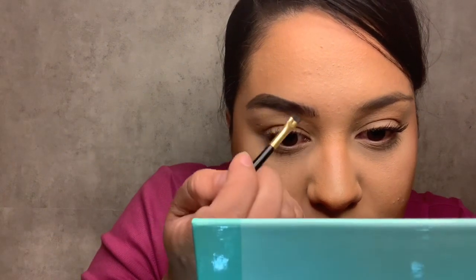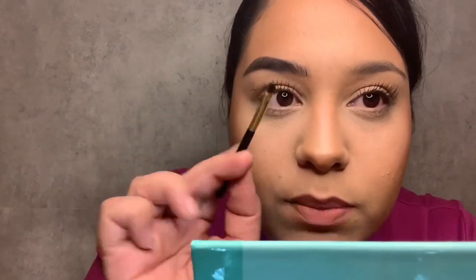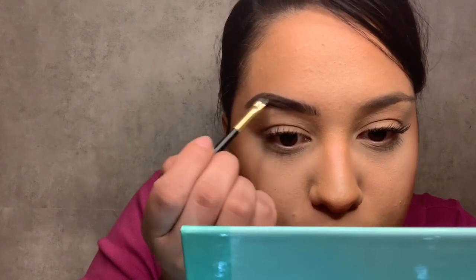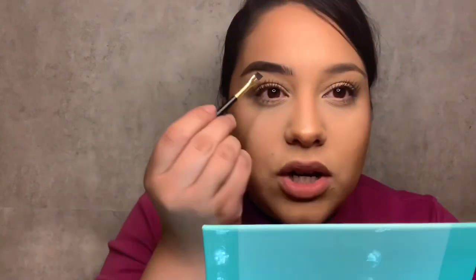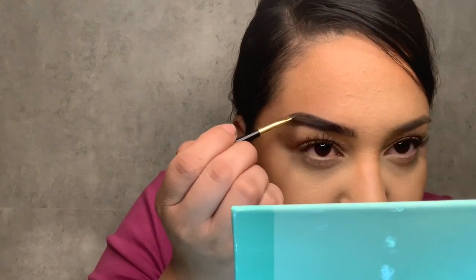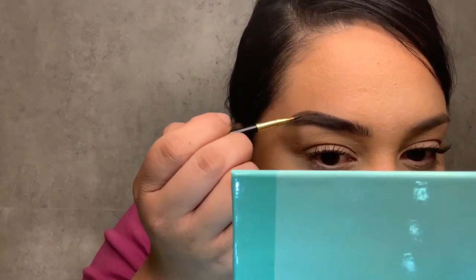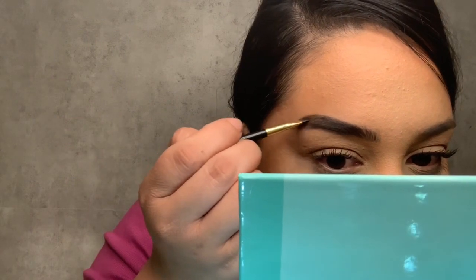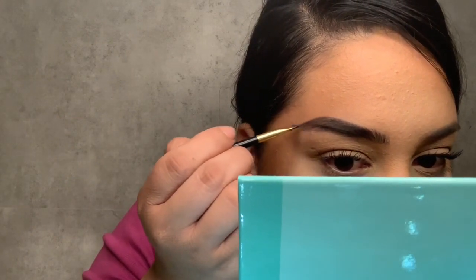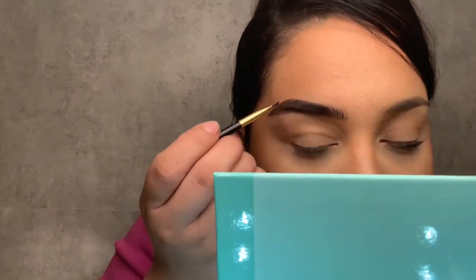And then with whatever's left on the brush, like it should be a little amount of product, I'm just gonna go in boop, boop, boop, boop, and just start deepening it up right here. And then I'm gonna take whatever's left on the brush of the eyeshadow, just a little bit, and go in towards the tail, because I feel like towards the tail is where I struggle the most to get it nice and sharp, if you know what I mean. Like I like to have a really sharp tail.